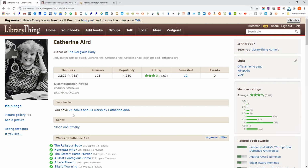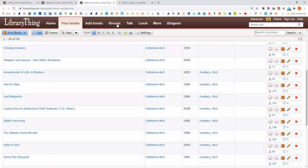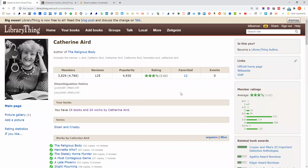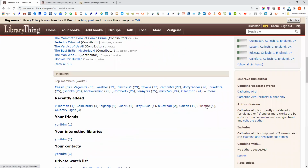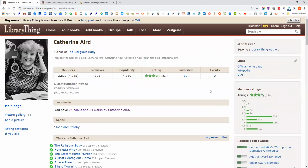And that brings it up. But it also looks at what other people have. These are people who have entered the names of characters. You can do that. And she sets her mysteries in a fake place in England. So those are tagged. If you're looking for things where she was a contributor but wasn't the full author, those come up as well. And these are links to places about her, and so on.